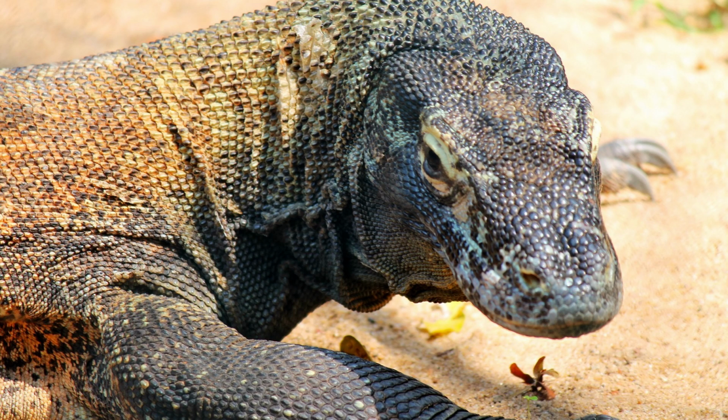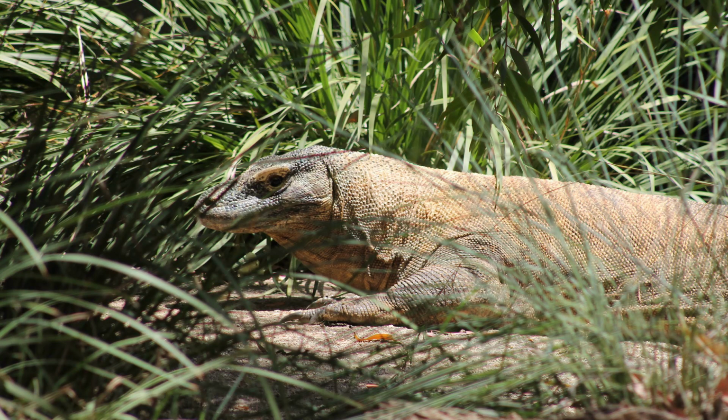Monitor lizards, also known as goannas, are some of the largest lizards in the world. The Komodo dragon, a type of monitor lizard found in Indonesia, can grow up to 10 feet long and weigh over 300 pounds. They are carnivorous predators, feeding on a variety of prey including deer, water buffalo, and even humans.